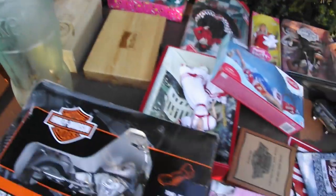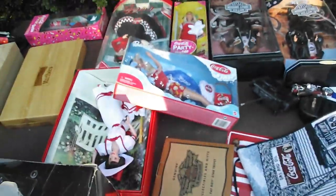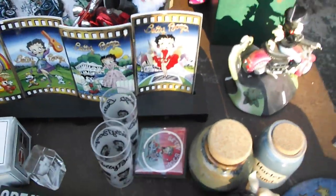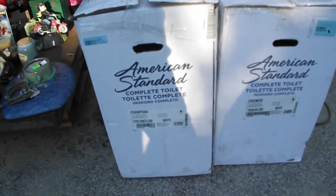A Marlboro man. Got Harley and Coke Barbies. Lots and lots of goodies. Coke, another Coke Barbie. We have Betty Boop set up here. She's here tomorrow. Got Santa on a Harley. Got Harley Cokes. Got Betty Boop on a Harley. I've got a pig rider there. I've got American Standard complete toilet sets. Two of those right there.